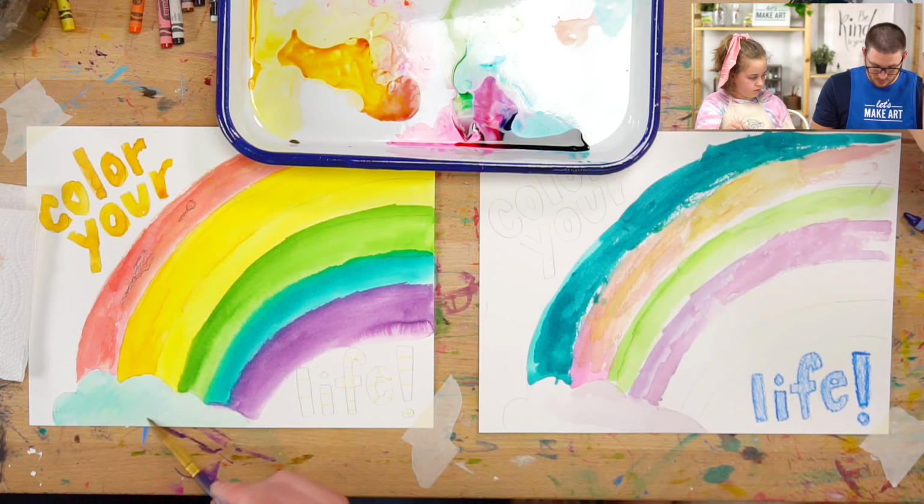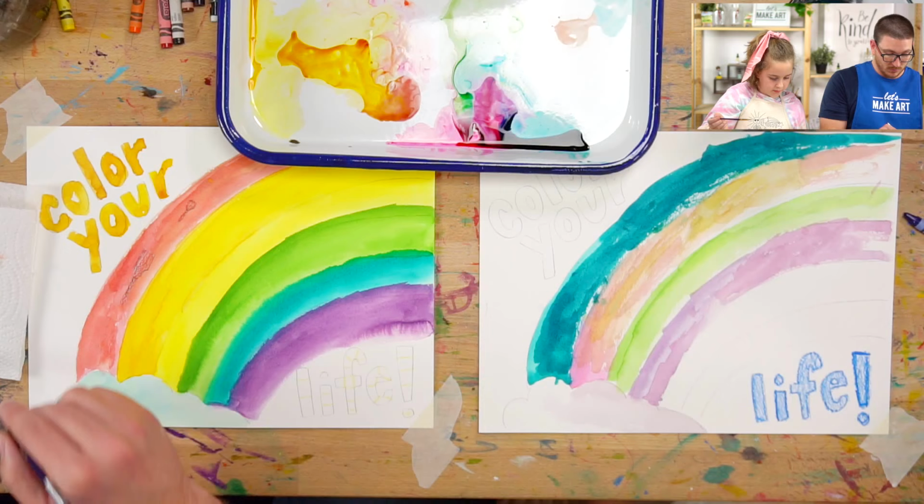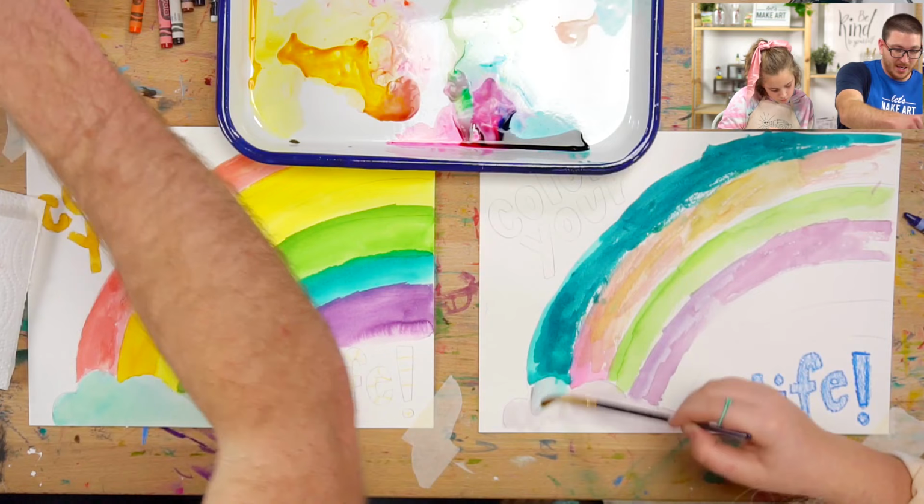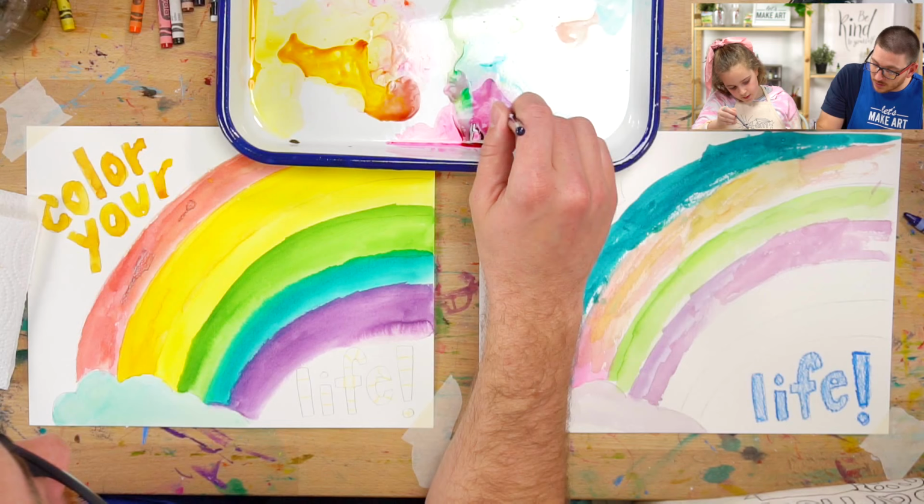I got a blue cloud. I'm really happy with that cloud. Oh, wow. That's pretty. What else was I going to do? Oh, that's what I was going to do. I was going to make it a little more wet. I'm going to think about that question for a little bit. All right, go for it. And then I'm going to drop in a purple color. Purple. Ready?